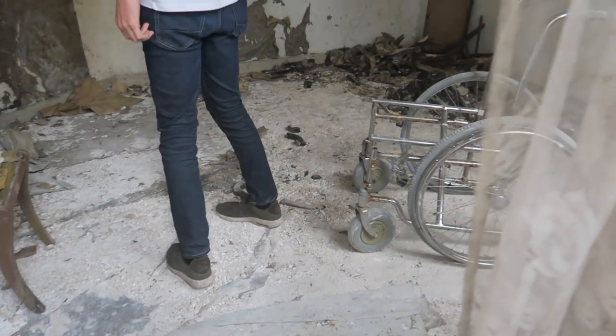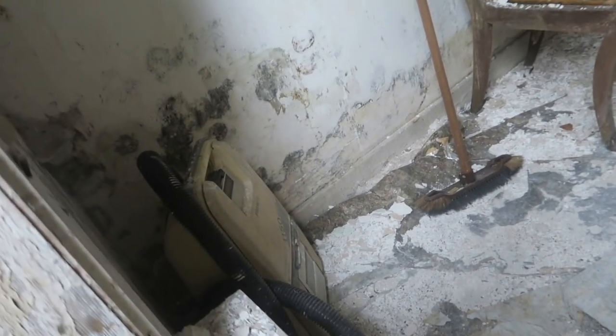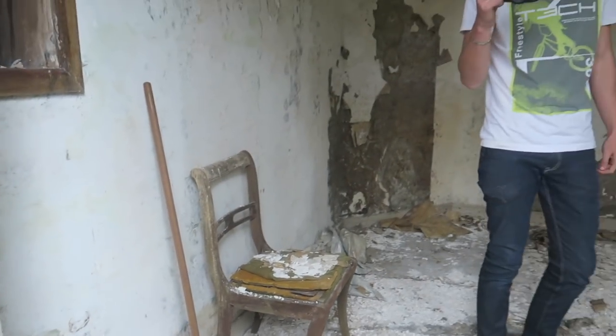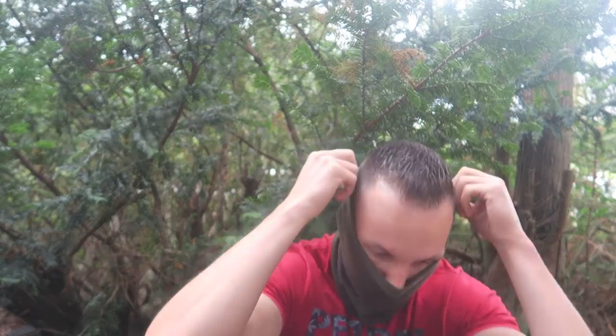That wheelchair looks very spooky, man. Imagine if it moved by itself. And a crazy vacuum cleaner. Whoa. Alright, I'm going to put my mask on right now. Holy shit, alright. Very quick. So, the mold is really bad here inside. Many, many molds.